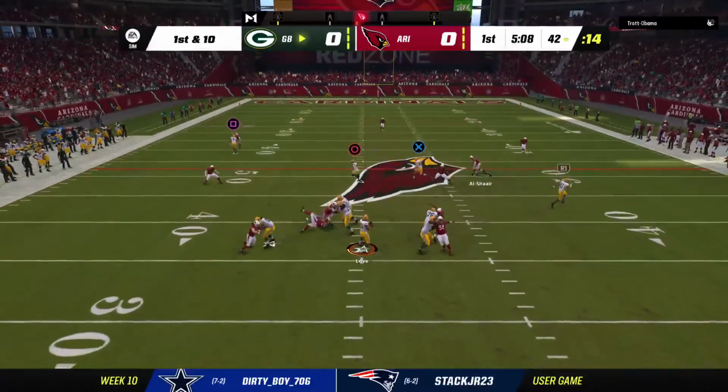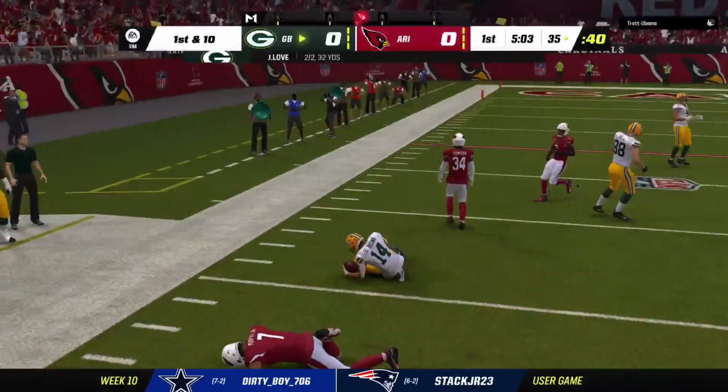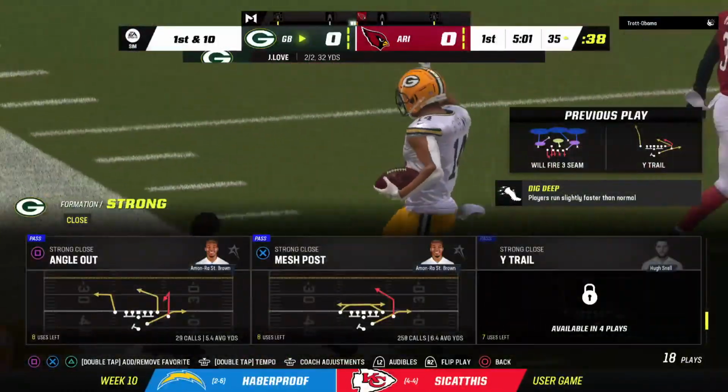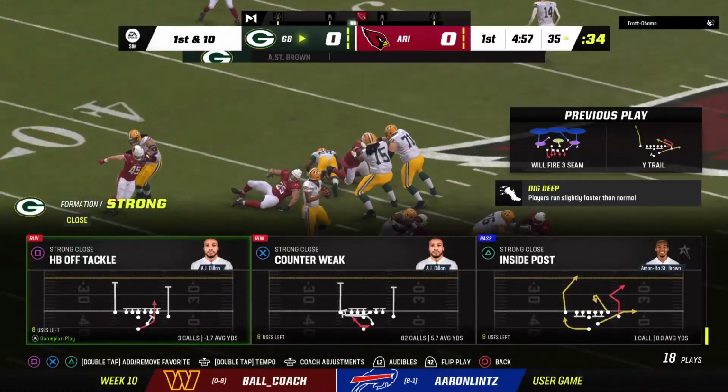Love. And that's to Amon-Ra St. Brown. And he's going to get this down to the 35-yard line. 23 yards, the final tally.